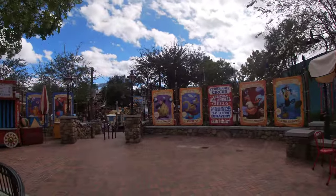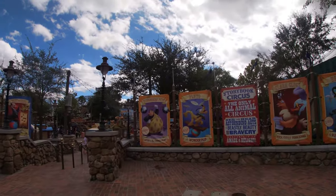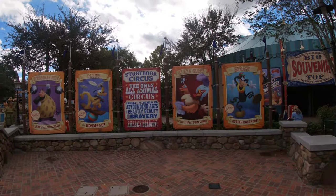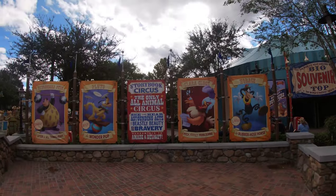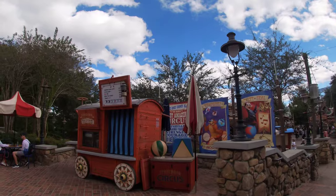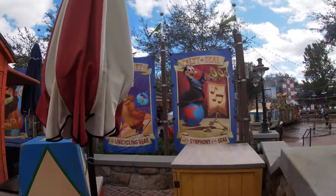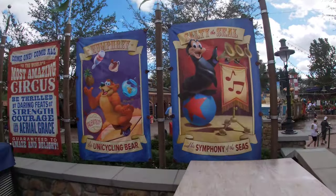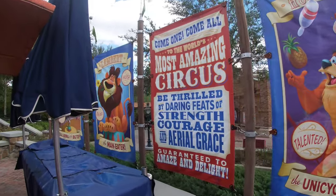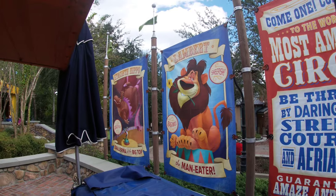And even more character posters. Here we have Strongman Pete, Pluto the Wonder Pup. I'm really looking forward to seeing him. Clara Cluck and Horace. And then if we go to the other side, some of the characters we saw at the gift shop have their own individual posters. Salty the Seal, Humphrey the Unicycling Bear, Lambert the Sheepish Maneater, and Hyacinth Hippo.